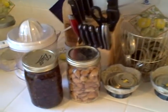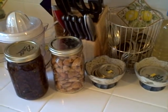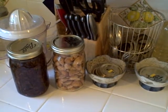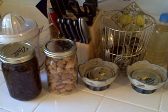And here we have some raisins that are rehydrating, and I'll use that possibly with the almonds next to it in making an almond butter. I'll grind up the almonds into an almond flour, then add a little bit of coconut oil or raisins or agave nectar. Very tasty.